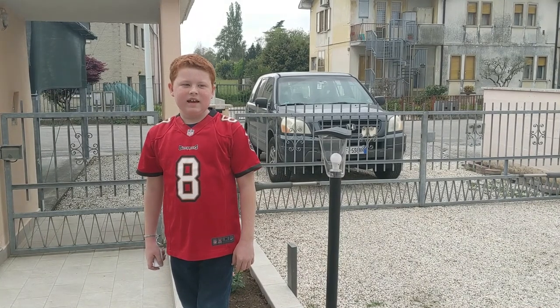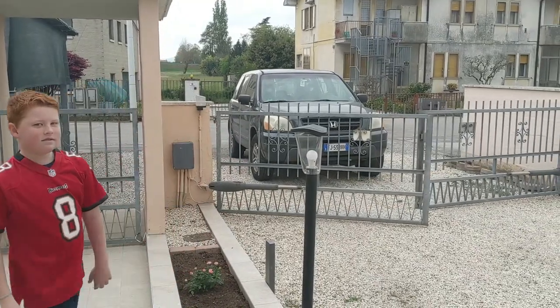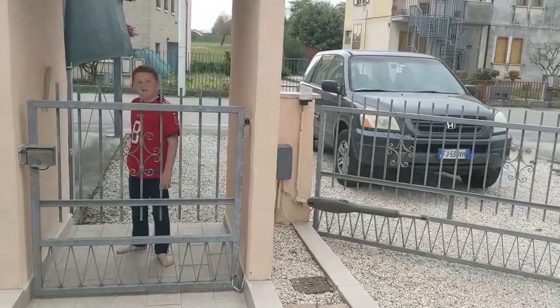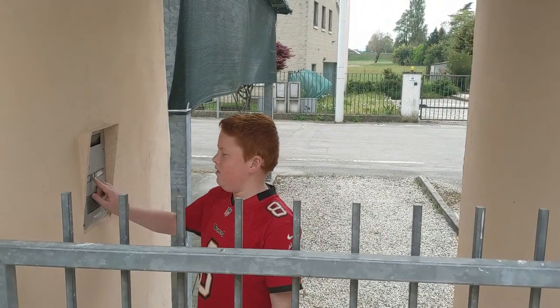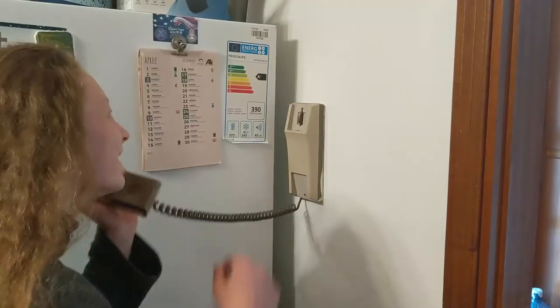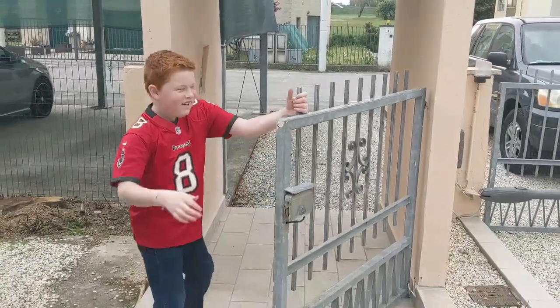In Italy, we have a gate. I can show you how it works. Different than Germany and the U.S., but some of the differences are fun.